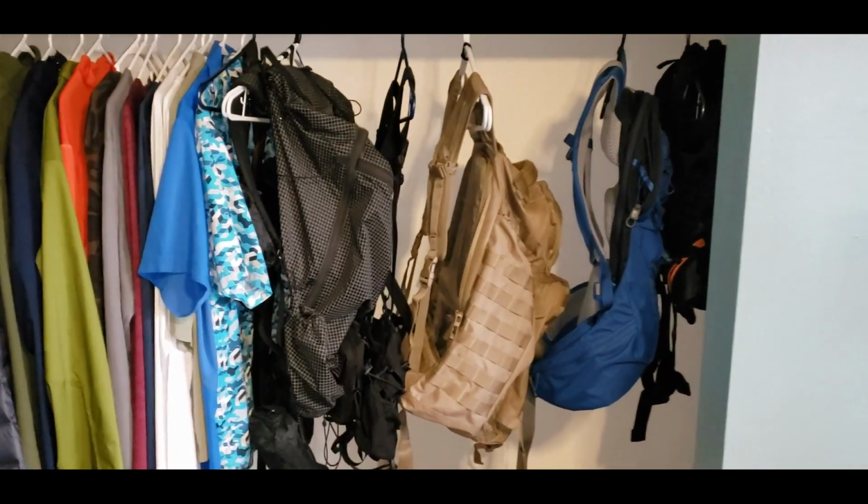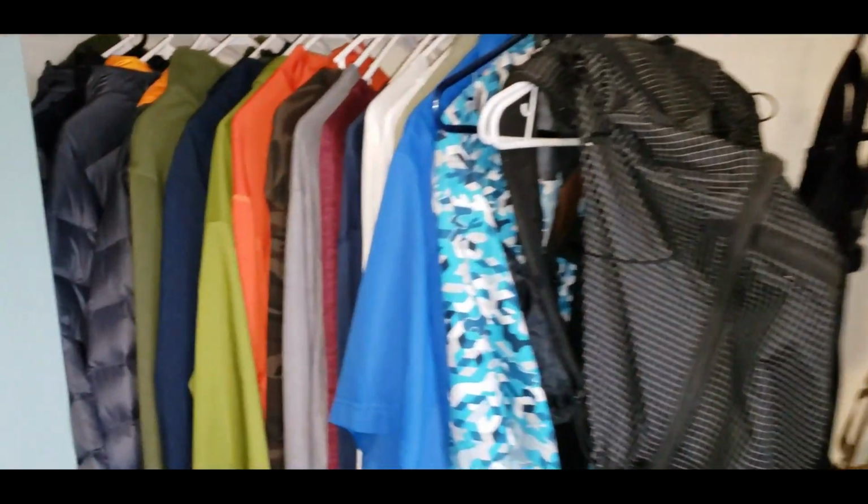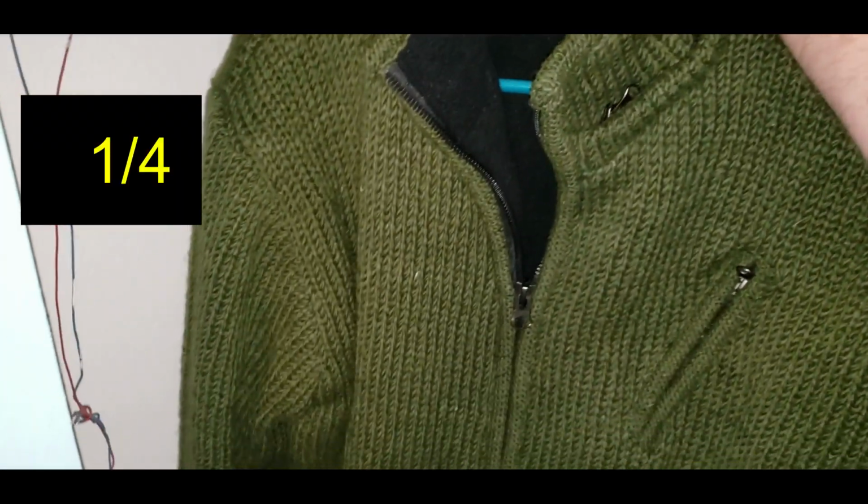Let's go check out the closet to start this little tour. I have this nice 3/4 zip wool that I got off of Amazon. That thing probably weighs between 5 and 6 pounds by itself. It is extremely warm.